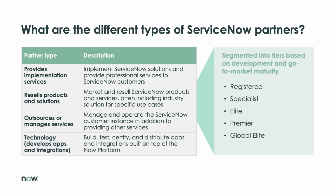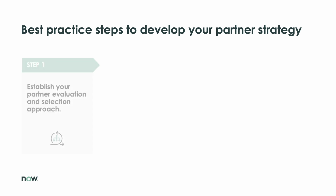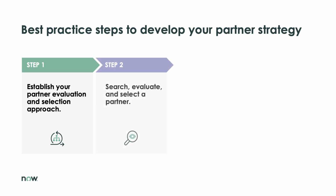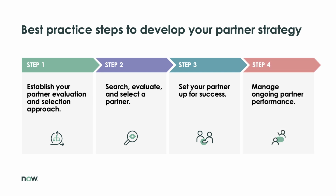Partners are segmented into tiers based on development and go-to-market maturity, and they most commonly help customers implement ServiceNow solutions. Choose a partner that specializes in the specific objective you're trying to achieve. When it comes to developing your partner strategy, we recommend following these four best practice steps. First, establish your partner evaluation and selection approach. Second, search, evaluate, and select a partner. Third, set your partner up for success. Finally, manage the ongoing partner performance.